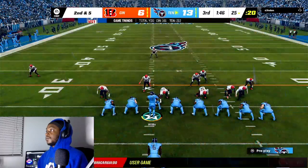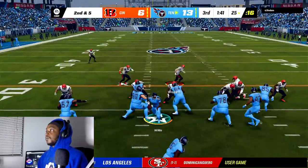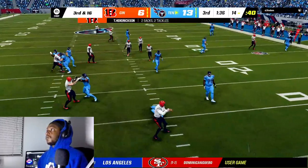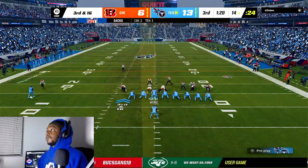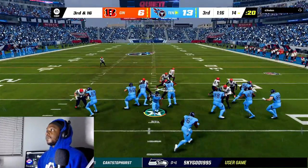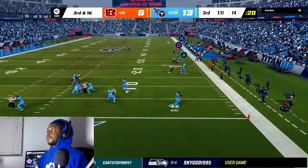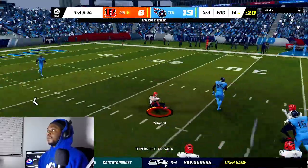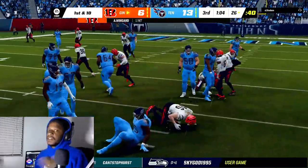Here's a 2nd and 5 now from the 25. Now Willis on the bootleg. They'll roll him, and he can't find anywhere to go with it, and he goes down. Tough spot for Willis and the Titans, now facing 3rd and long following the sack. He'll drop to throw. He'll buy some time. And the defense has it covered. It's intercepted. And the Bengals are going to take possession of the football.